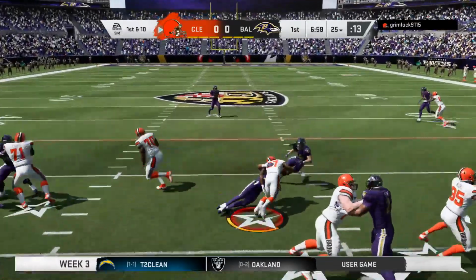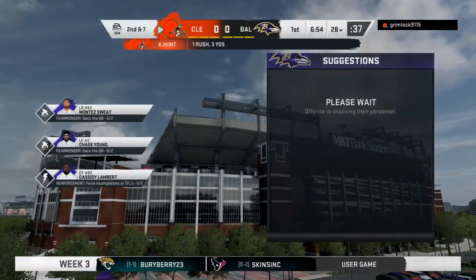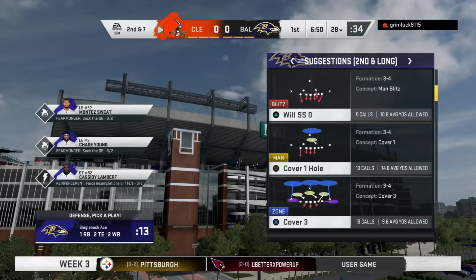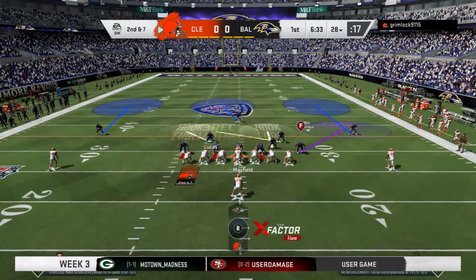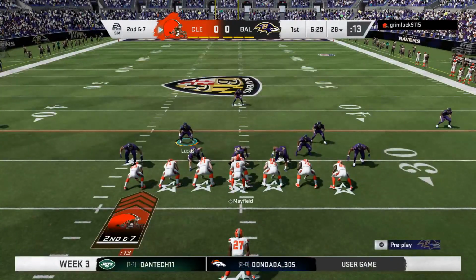A first carry now for Kareem Hunt, and he'll be upended at the 28-yard line. Just a 3-yard gain there. What's the old expression, 3 yards in a cloud of dust? In this case, it's dust-covered pellets. It's no longer that old grass that we used to play on, right, and chew it up. Now we've got that artificial surface. You see the pellets go up. Still a nice play by the defense.